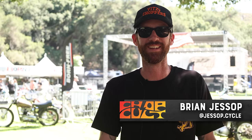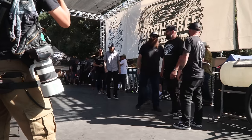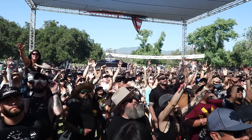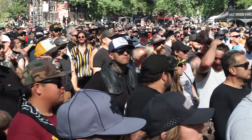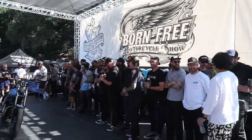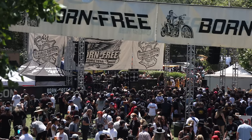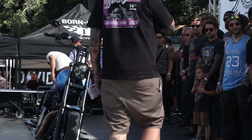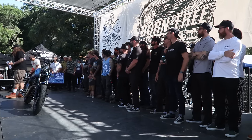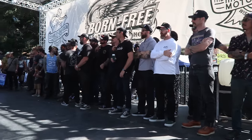We're going to line the whole stage with all of these invited builders. We've tried to do our best to find some of the best talent, best passion, best style. We've got a few builders from Japan, we've got one from Canada, and we've got them from all over the States. All of these folks built these bikes that are in front of the Born Free booth right here in this fenced in area. We also have big checks for third, second, and first place that we give these guys.